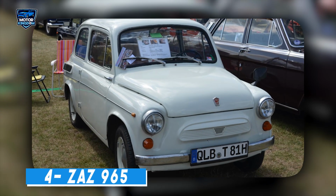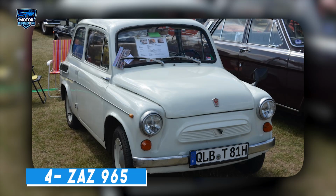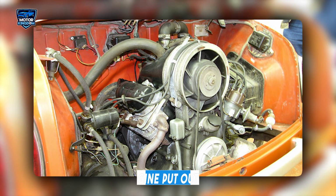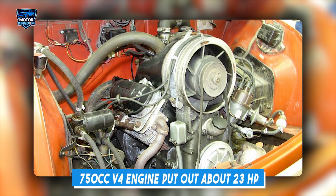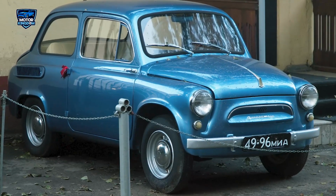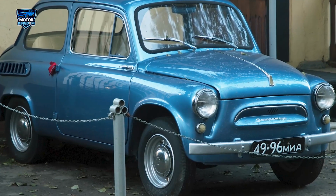Also known as the humpback Zaporizhets, it was the Soviet Union's first mass-market car. Built from 1960 to 1972, it aimed to be USSR's version of the Volkswagen Beetle or Fiat 600. It had a rear-mounted 750cc V4 engine that put out about 23 horsepower. The car was inexpensive and easy to repair, but the low cost came with significant trade-offs.